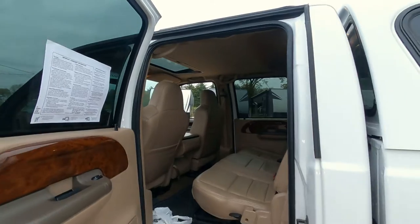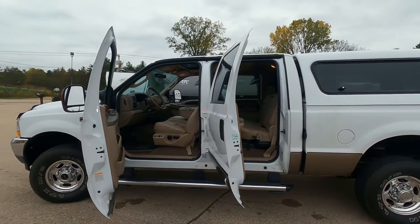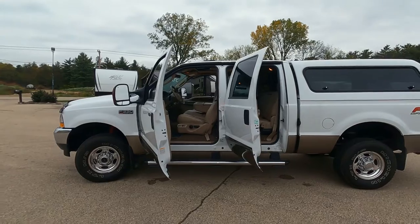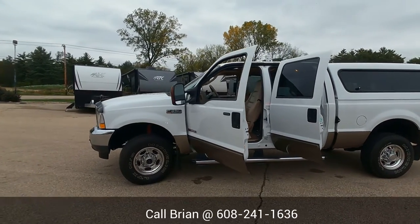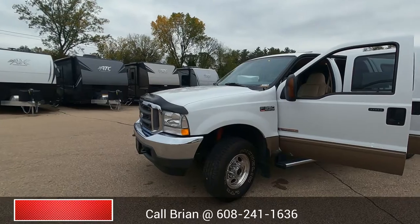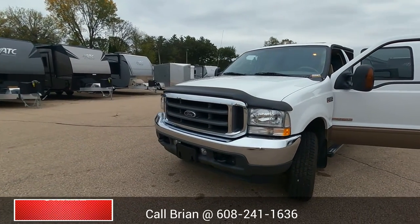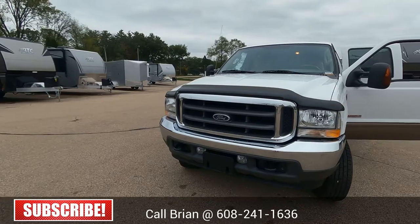So do the math on that, and this one's not old at all. 49,000 miles here at Camperland in Madison, Wisconsin. It's all set up to tow one of these awesome ATC toy haulers. So if you're looking for a toy hauler and you want to kill two birds with one stone, this is the right unit.